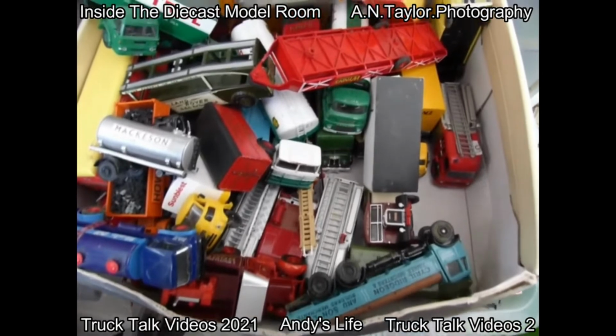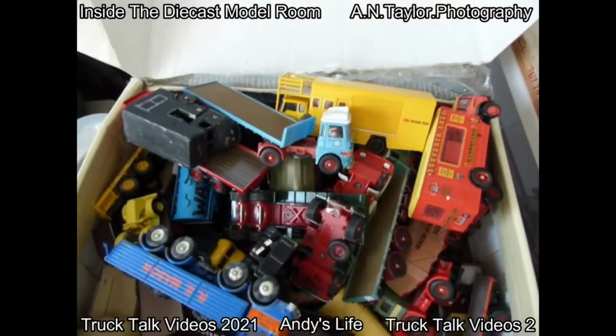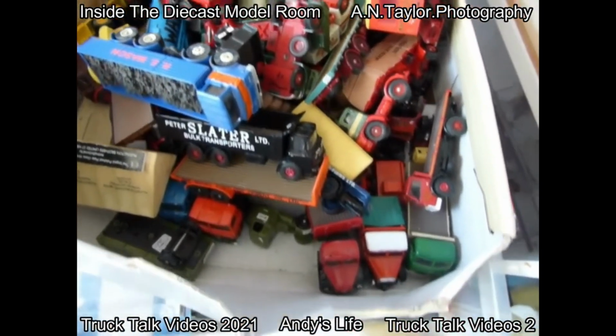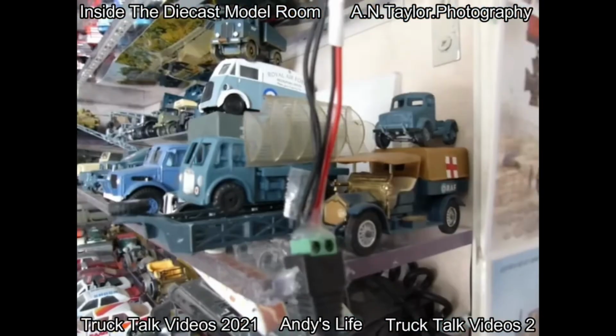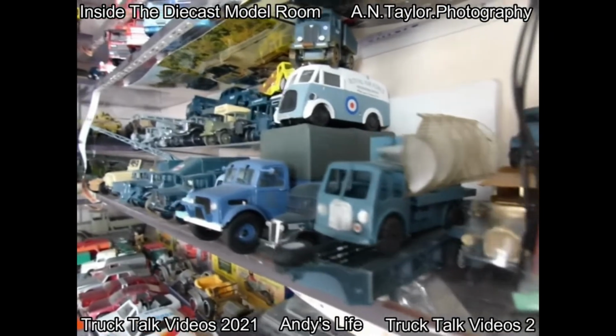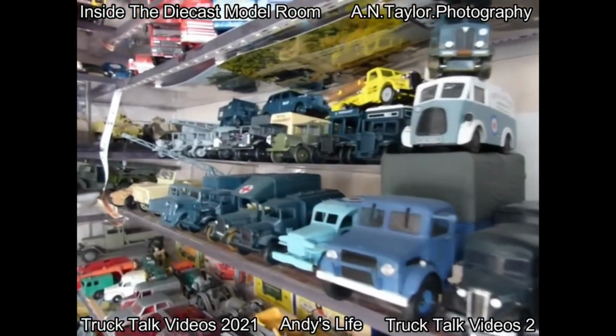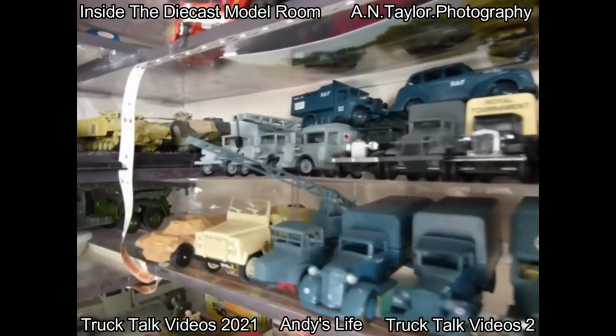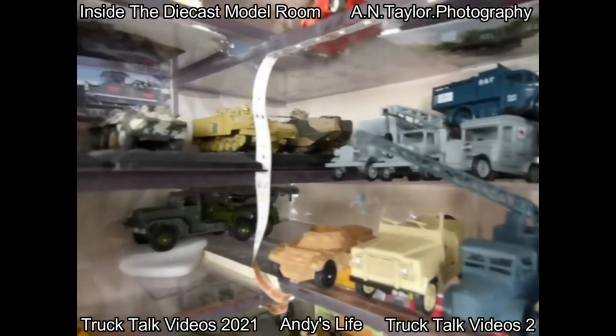Then we have 2 boxes of trackside Oxford Diecast and Days Gone. Royal Air Force and Canadian Air Force. That Bedford OYD is of course Royal Canadian Air Force. So we're moving on to the military trucks now.